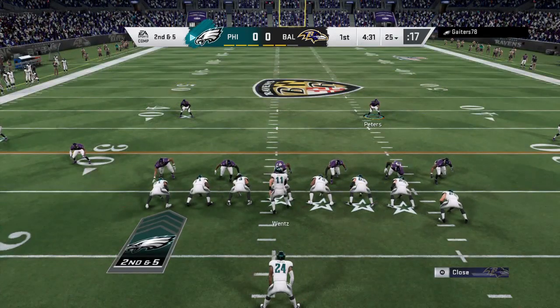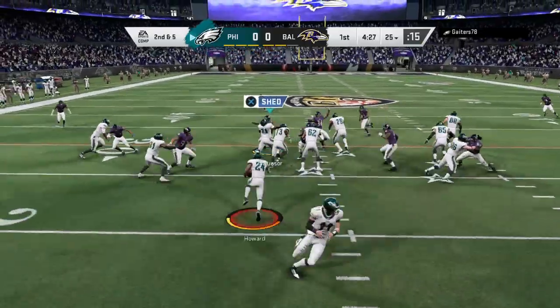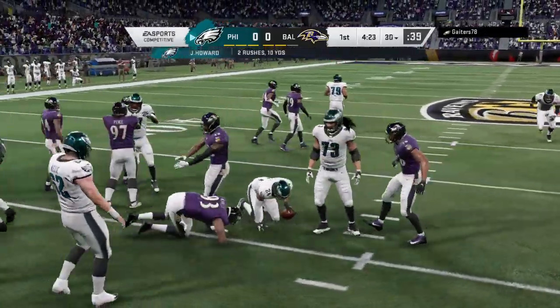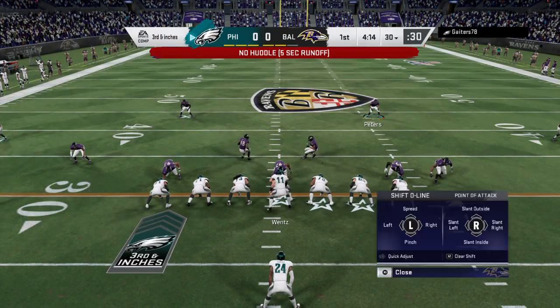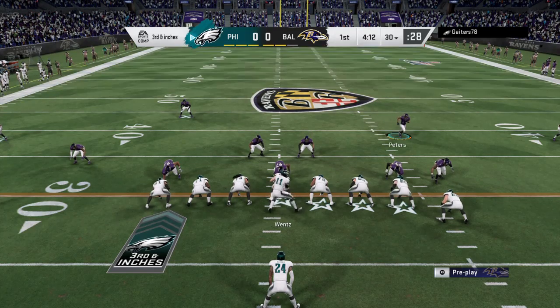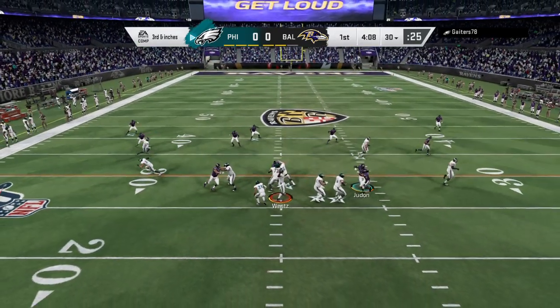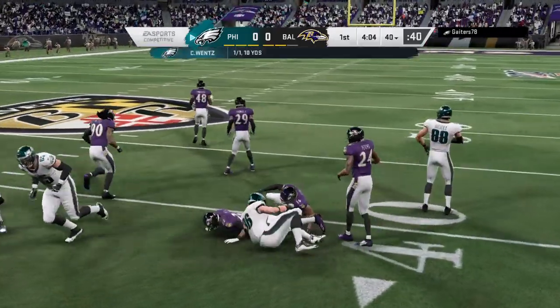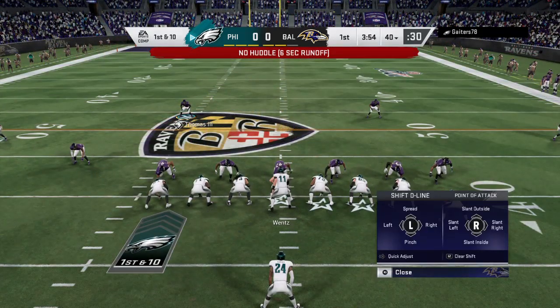Here's 2nd and 5. Running with Howard. And he'll get this from the 25 to the 30 for a pickup of 5. An early test for this defense. Here we go on 3rd and inches. Wentz going to throw. And he connects with Ertz. And he takes us up to the 40-yard line before being corralled.